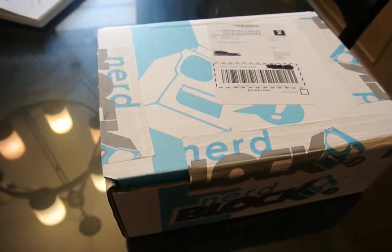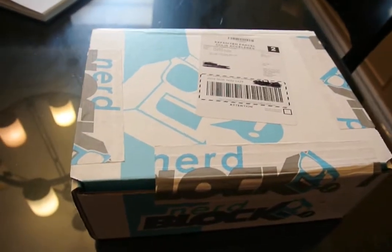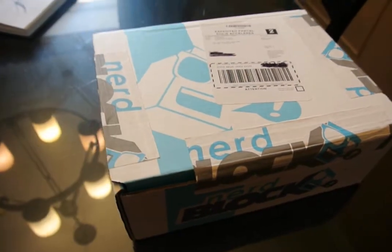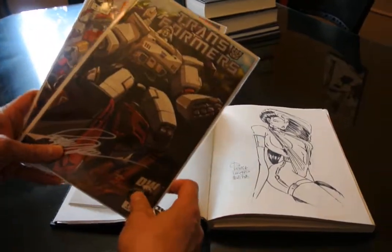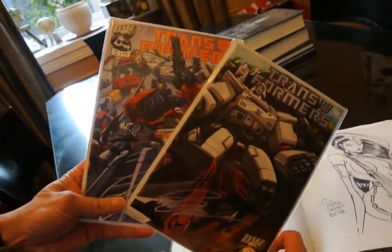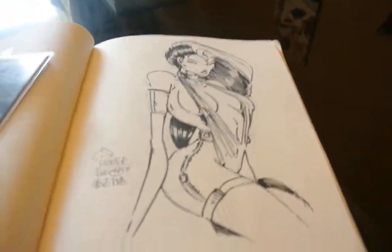Now, a couple things beforehand and an introduction for what's going to happen after. So this month's Nerd Block is supposed to have a Transformers, so something related to Hasbro Transformers. So to get in the mood, I pulled out some, not quite old, but this is from, I think, the 2002 Transformers reboot from Dreamwave. And that is a sketch from the sketchbook.